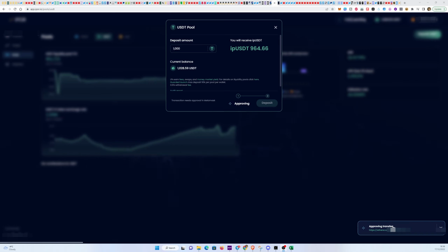Okay, approving transfer. So I'll receive 964 IP USDT. I don't know why I'm getting considerably less than 1,000. Hopefully I'm going to get my full 1,000 USDT back once I withdraw. Okay, transaction complete. It came up on my other screen, and it's been approved here as well. Okay, let's close it down and let's do a deposit now.